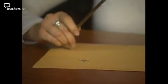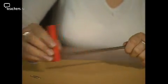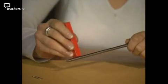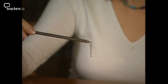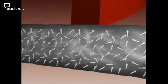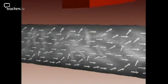The easiest way to magnetise it is by taking a ready-made magnet and stroking it along the length of the nail, but always making sure that you do it in exactly the same direction. Now, watch this. See? Once again, the tiny magnets inside the nail are all jumbled. But stroking it with a ready-made magnet makes them line up.